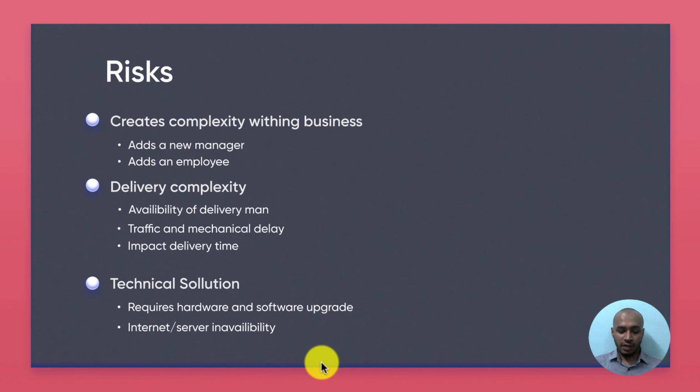Now there's definitely going to be some risks involved with this plan, and the first of them is it's going to create some complexity within the business, because as there's going to be an online shop, an online store, we're going to need a new manager for that, and we're also going to need a new employee. And the second risk associated with this proposal is the delivery system, because sometimes one might not find the delivery man at the right time, and there can be traffic on the road, and there can be mechanical issues, which can all impact the delivery time of the business.